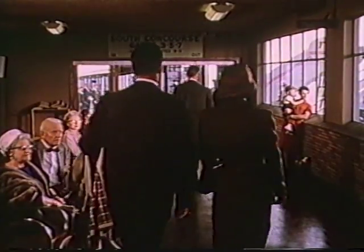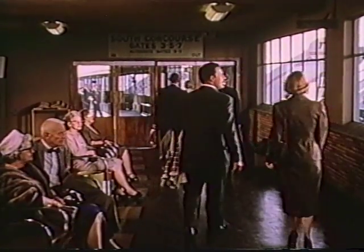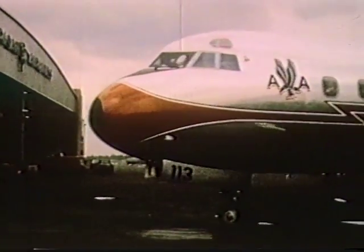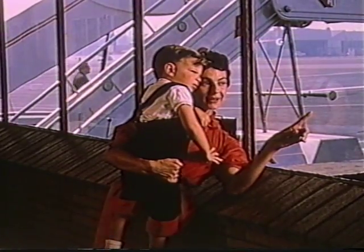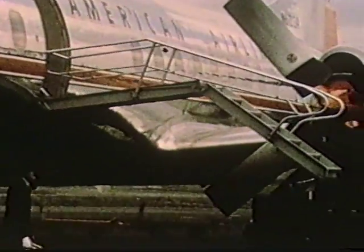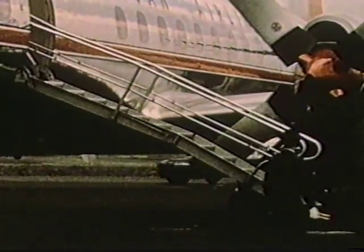And how has the Electra been accepted since airline operations began? More than half of American Airlines first-class passengers between New York and Chicago, as well as between New York and Detroit, are specifying Electra flight.